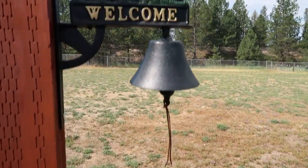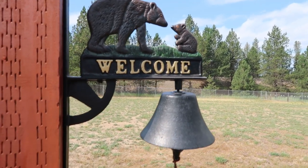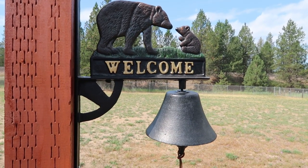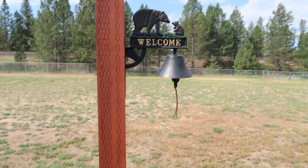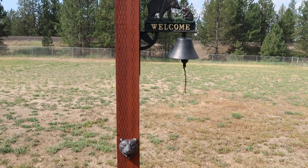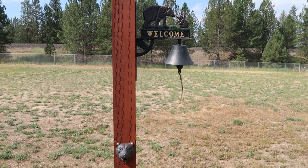And then we had bought this cute little bear welcome bell at an antique store. Isn't that cute? In Sandpoint, Idaho. So we decided to go ahead and add it to the pool as well. And it just kind of created this nice complete look to our fire pit. So such a great idea that my husband had, and it looks so good.